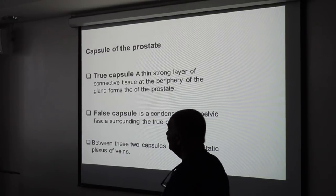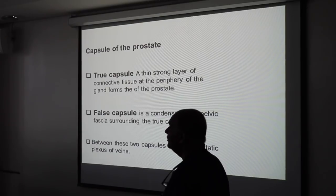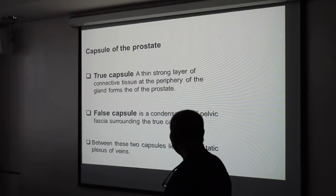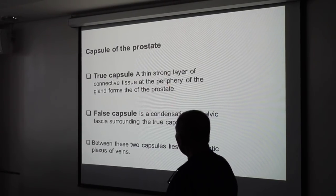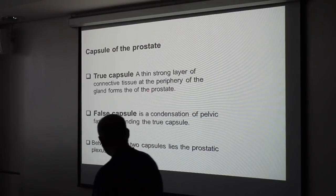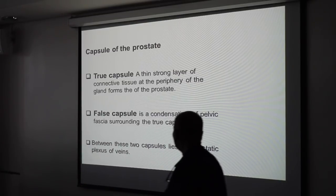The true capsule, a thin strong layer of connective tissue at the periphery of the gland, forms the capsule of the prostate. I just typed it yesterday, so I forgot the typo. When I upload it, I'll change it, don't worry.